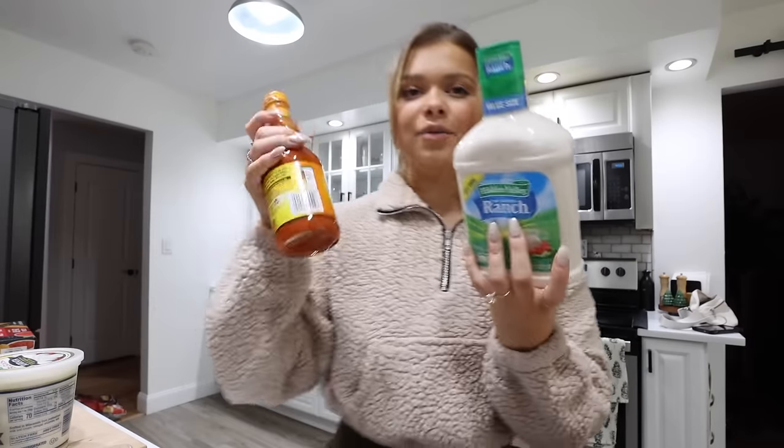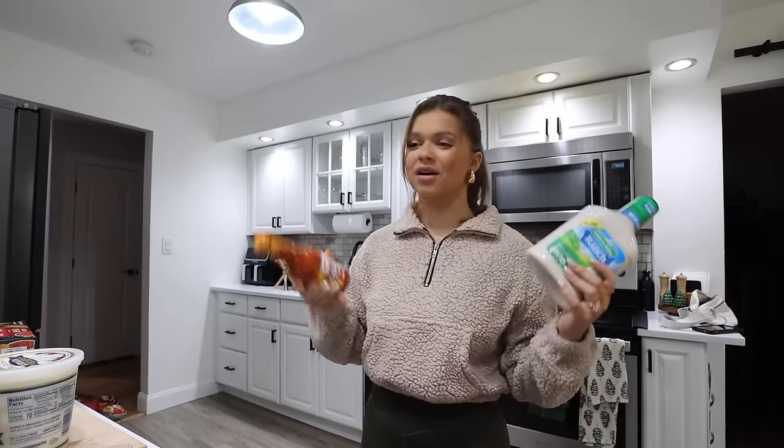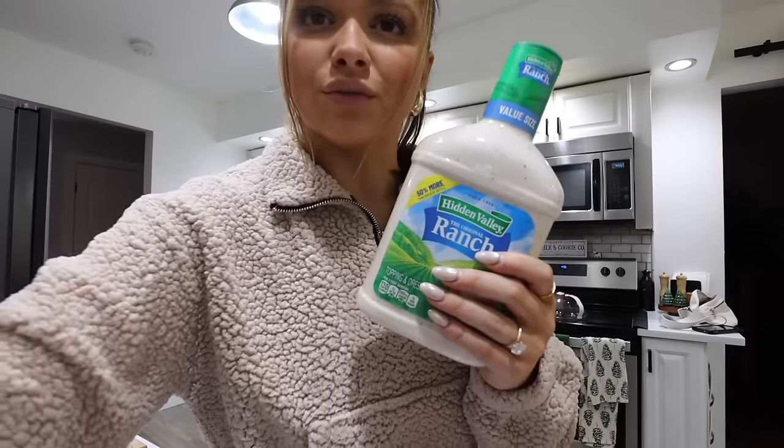Then I was requested to make my buffalo dip. I feel like now I make this crock pot buffalo dip for like every occasion, but it is very easy. So I just got the ranch and the buffalo Frank's Red Hot to make that. I still have to get the cheese, but I'll get that later. I just needed like a block, so. Now let's go on to Costco.